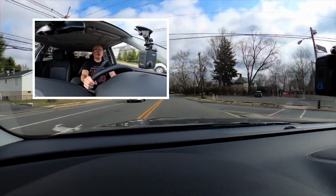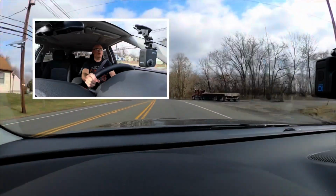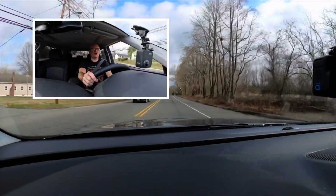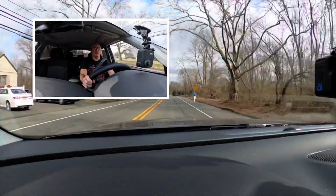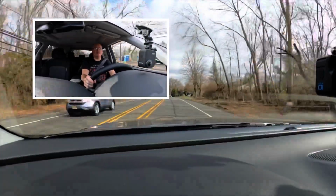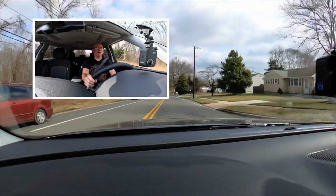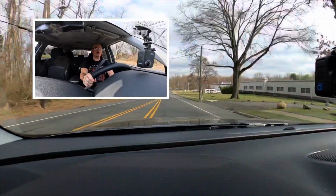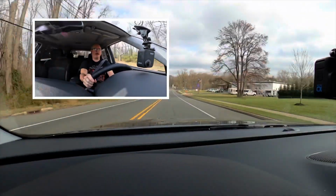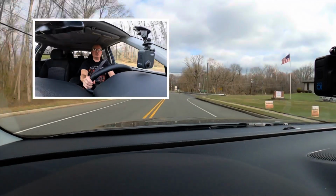If you want to splurge and move up to the turbo trim on the Soul, then you get the 1.6 liter turbocharged 4-cylinder with 201 horsepower, which is the same engine they have in the Kia Forte GT. So it is a big upgrade compared to this engine in particular. But what this has, its advantage is the fact that it is an easy car to drive.